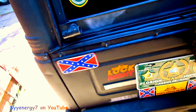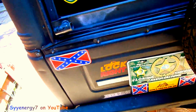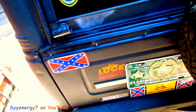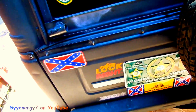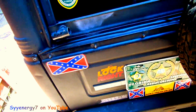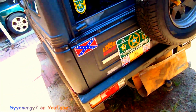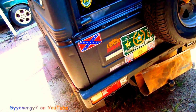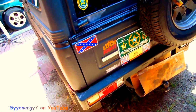I know the ARB air lockers and all these other things can be really good, but it's more complexity and more money. Yeah, the ARB air lockers are stronger than the lunchbox lockers, but if you just get a standard Jeep with open diffs, you just put a regular lunchbox type locker, a Lock-Right locker, in the back, it's going to be very, very, very four-wheel drive worthy, off-road worthy.